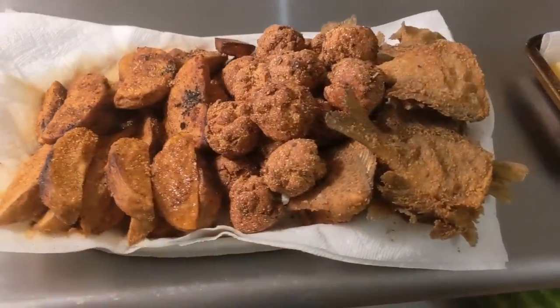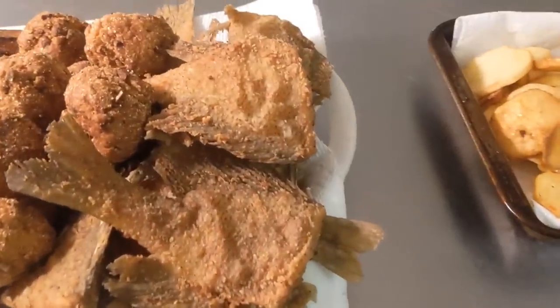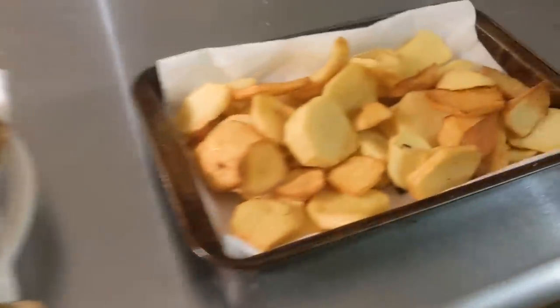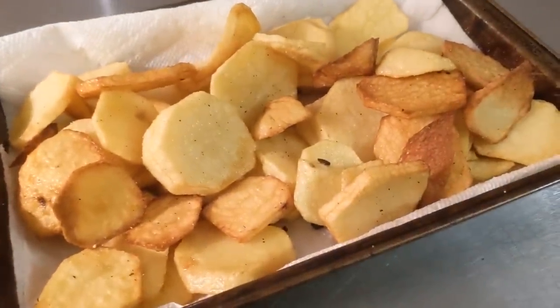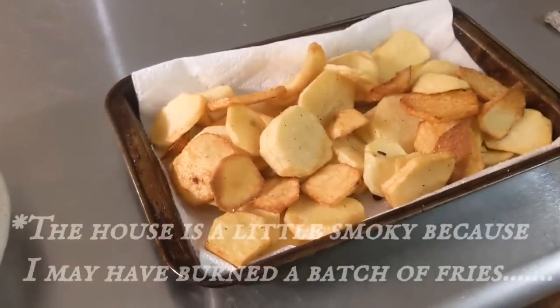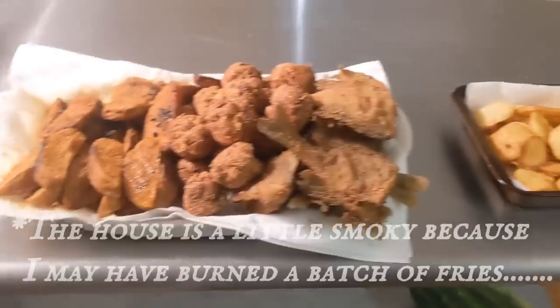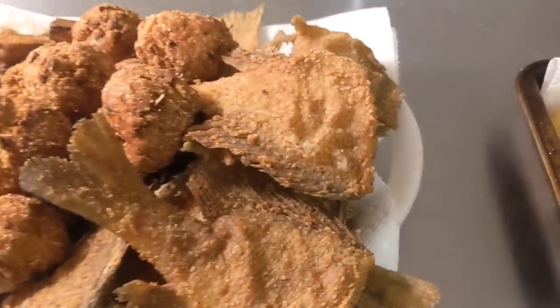Y'all, so we finally completed the process. We have our fish here. We have hush puppies. We did some tater logs, and we also did what we call chip fries. We just cut them like in a round shape instead of in a long shape like in the fast food restaurants. But yeah, that's it. We catch, clean, and cook. We completed it, y'all. We did it.